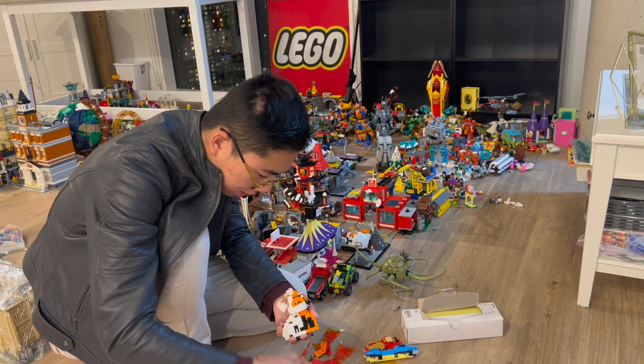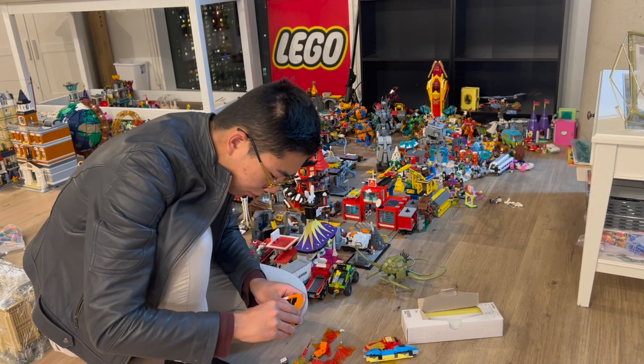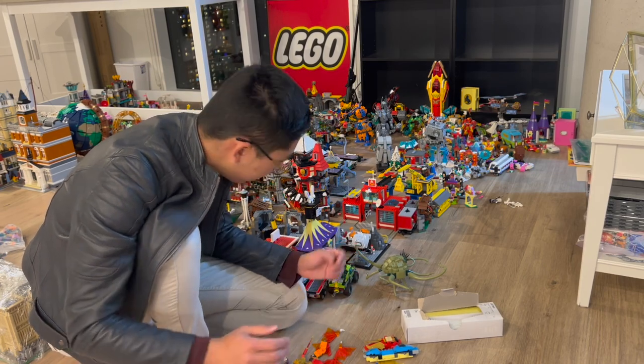Let's just, come on, get that off, oops. Get this piece off here. And then the head, which probably will break a lot in transit. I don't imagine this one staying together too well, but this is gonna come off as well. And yeah, there we go.